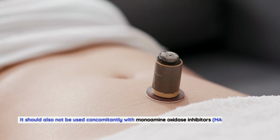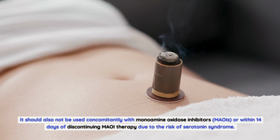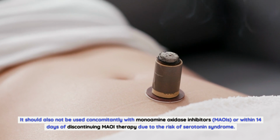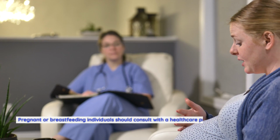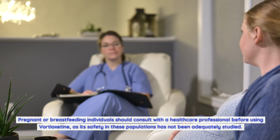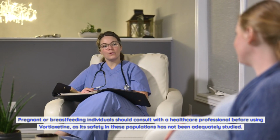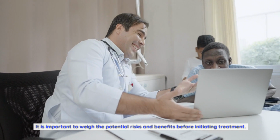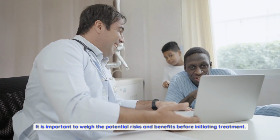It should also not be used concomitantly with monoamine oxidase inhibitors, MAOIs, or within 14 days of discontinuing MAOI therapy due to the risk of serotonin syndrome. Pregnant or breastfeeding individuals should consult with a healthcare professional before using vortioxetine, as its safety in these populations has not been adequately studied. It is important to weigh the potential risks and benefits before initiating treatment.